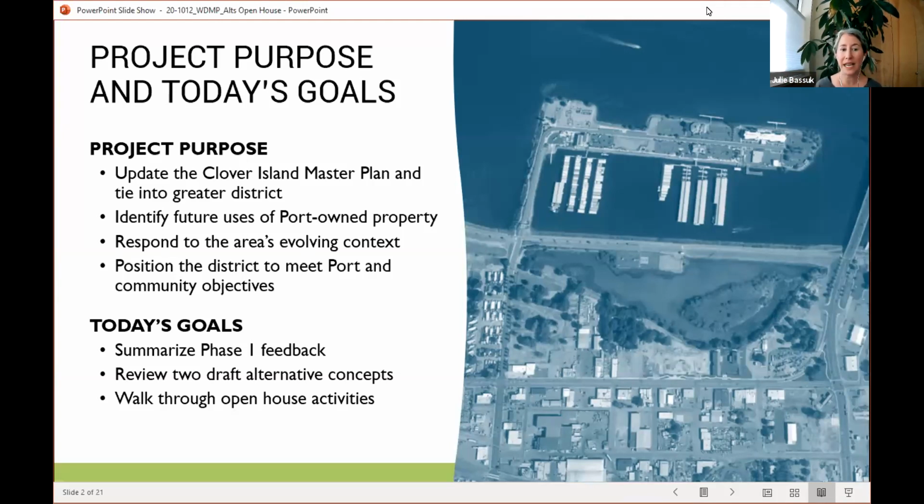Okay, so in case you are just joining, are new to this process, or as a refresher, if you've been involved with us every step of the way, this project is about updating the Clover Island Master Plan that was completed in 2005, so 15 years old, and really excitingly taking a step back to tie it into the greater context of the entire waterfront district that it is adjacent to. We're focusing on port-owned property here because that is where the port can have the most direct influence on the vision and the development. But as you'll see, many of the good ideas that have already been generated in this process really involve partnerships and projects that will take multiple parties to implement.